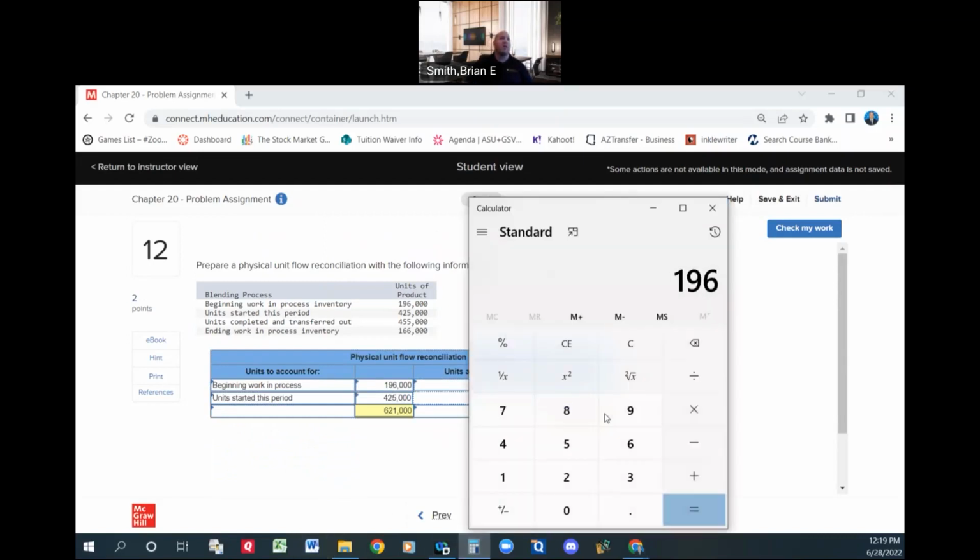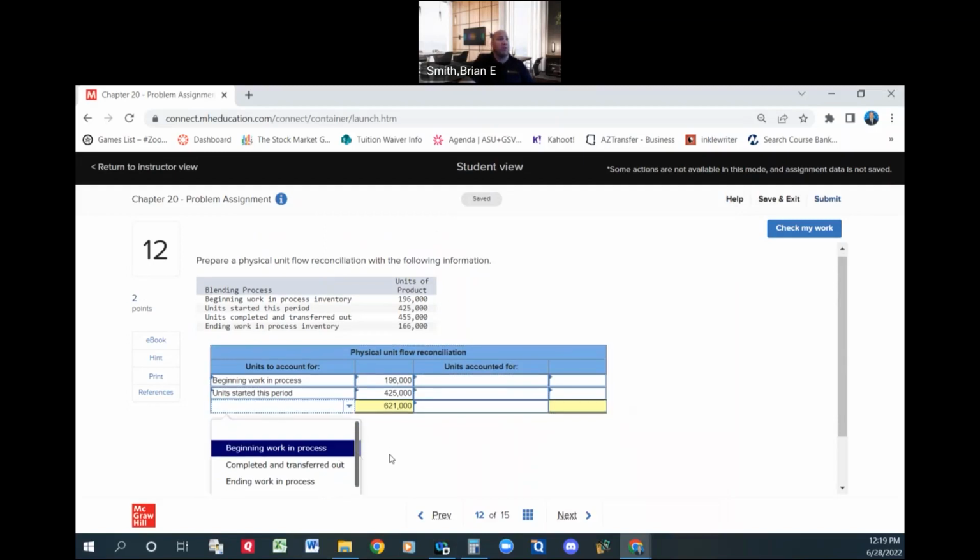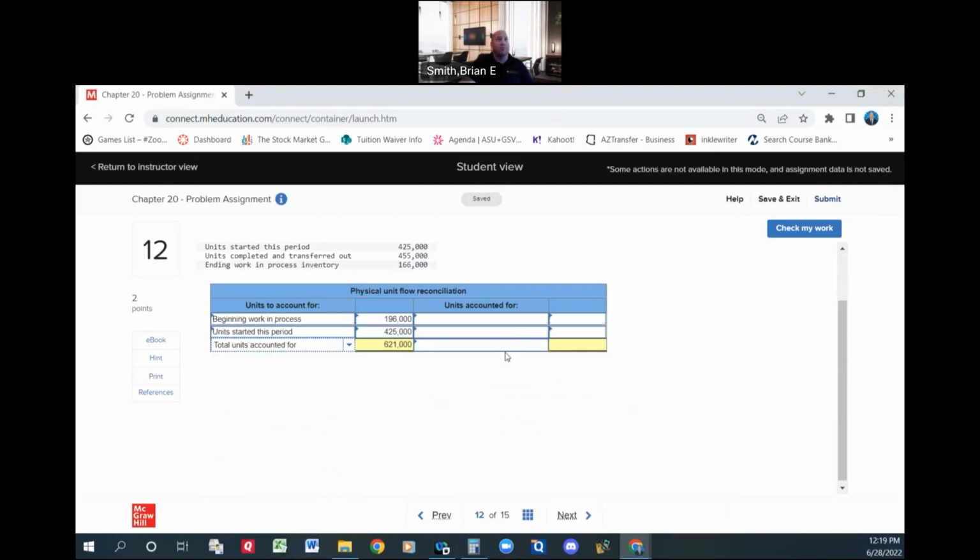So let's get our calculator up here. And we're going to add 196,000 units to 425,000. Oh, it calculated it for us. I was wasting my time. I apologize. So this is the number of units we need to account for. And this one's going to be, oh no, this one's accounted for.